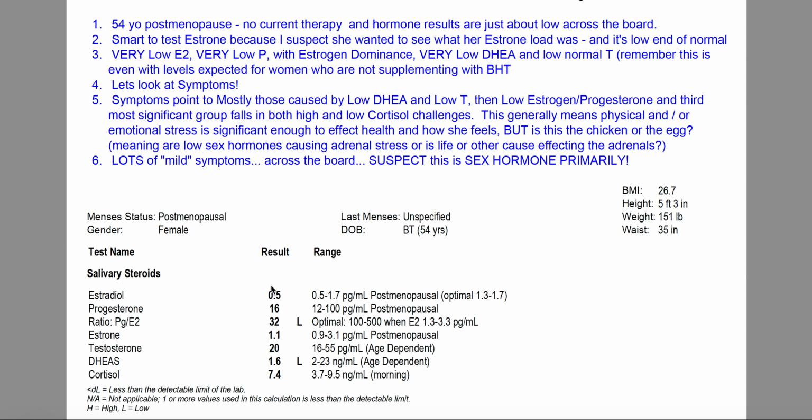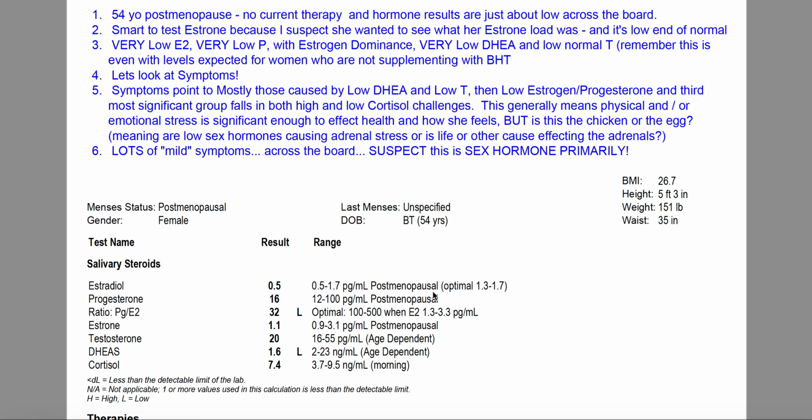Well, first of all, when you're not on any hormone replacement therapy, your reference ranges, the ranges that ZRT provides, are going to be postmenopausal ranges. They are not going to be the range that is set forth by ZRT if you're replacing your hormones. If you're replacing your hormones, well, then your reference ranges are actually different.